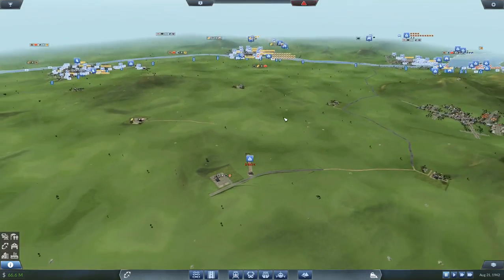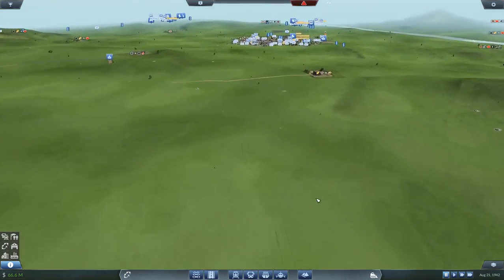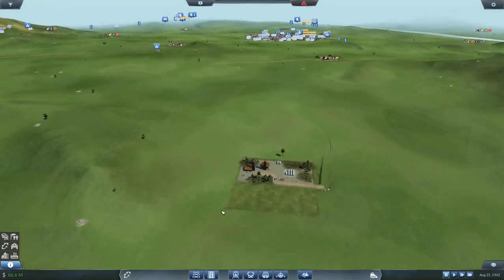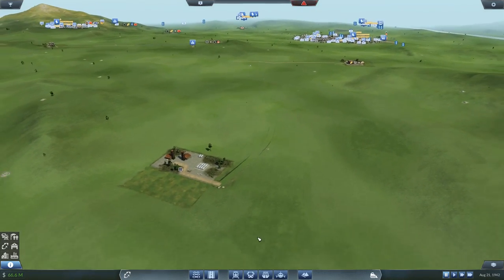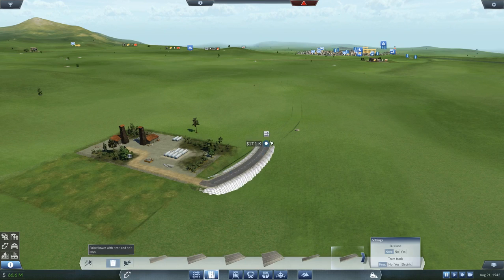Right, that's that. Now, it's going to be a very short run, I grant you. And could we do it with trucks? Yeah, we could do it with trucks. But don't you want to see the trains doing it? The trains are so much cooler. And all right, so let's run a road down there.